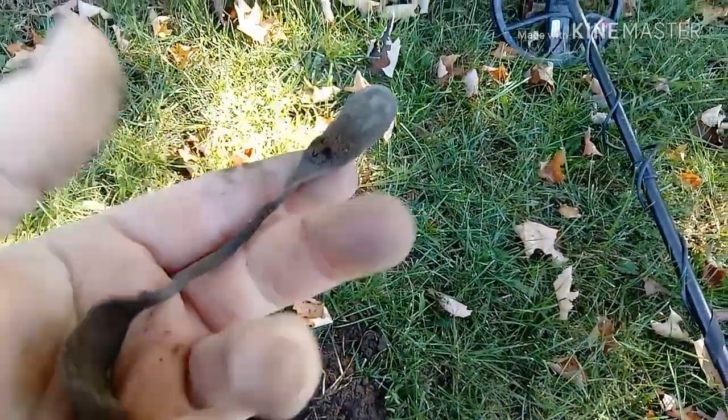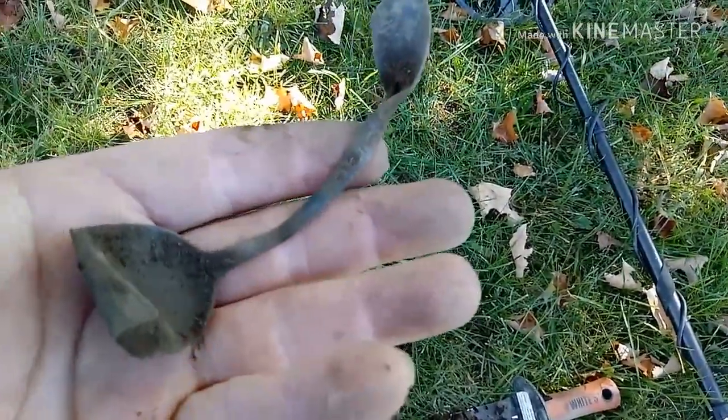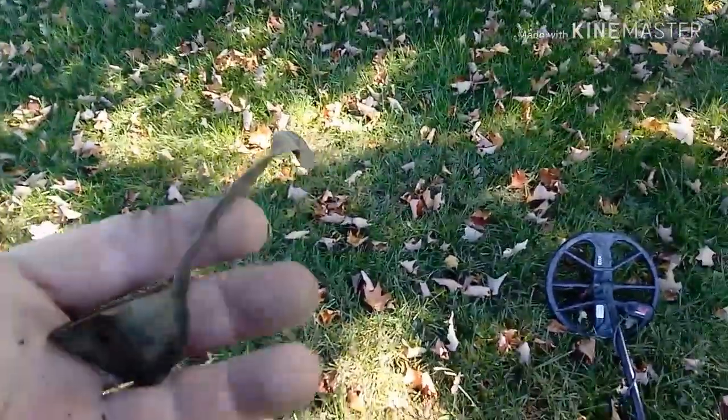So that's awesome. Haven't really done any coins, just that one dime and Canadian dime. But relics, that is cool. I like it. Alright, we'll see you on the next.